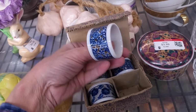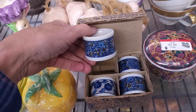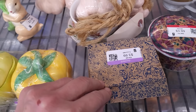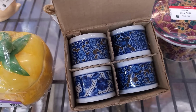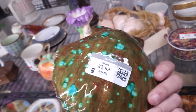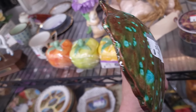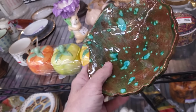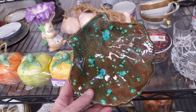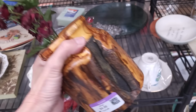Ooh, I do like these napkin rings. How beautiful are those? I sell a lot of napkin rings and coasters and that kind of thing, and I love that these are already in a box for $4. We'll grab those. That's an interesting little glazed piece back here. $3.99. I don't see any chips, and I'm kind of digging the little speckled glaze. Let's grab that too.